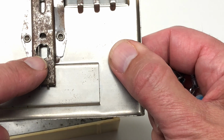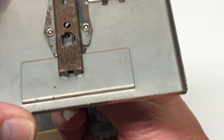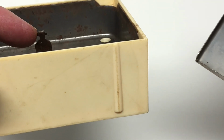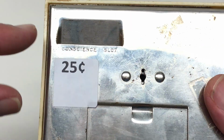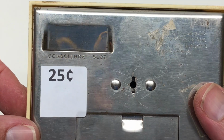The locking mechanism uses these two little silver bars. I have the key in there, you can see it in the middle, and I push that little silver bar. Without the key in there, the bars will hang tight on this. But when I put a key in there, I will push those bars aside, letting me take this off. This also has a conscience slot. Not sure what that means. I don't know if you're feeling guilty you put it in there.